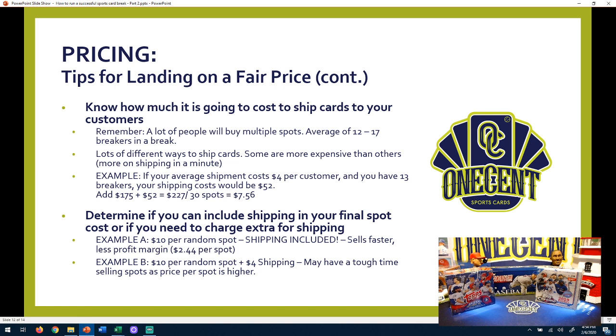So one thing that is really nice for your customers is you really want to determine if you can include shipping in the final cost of your break, or if you need to charge extra for shipping. So for example A, if you go back to our Topps Stadium Club, we know it's going to cost me $7.56, and that's after shipping. You could do $10 a random team spot and say shipping is included, and that will sell faster, but your profit margin on each break spot is going to be less. It'll be $2.44 per spot.